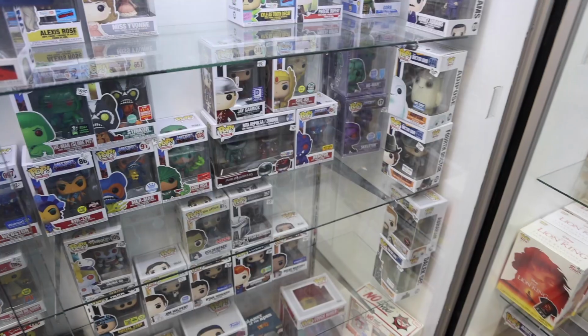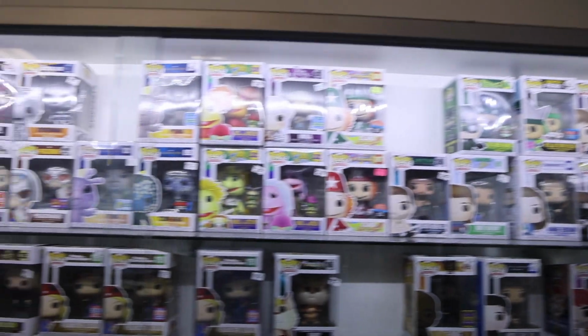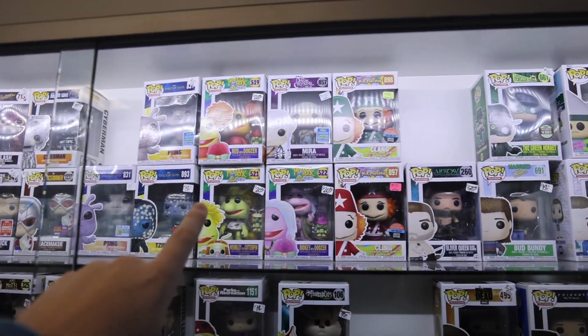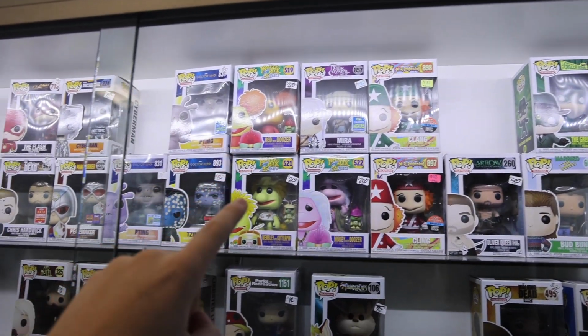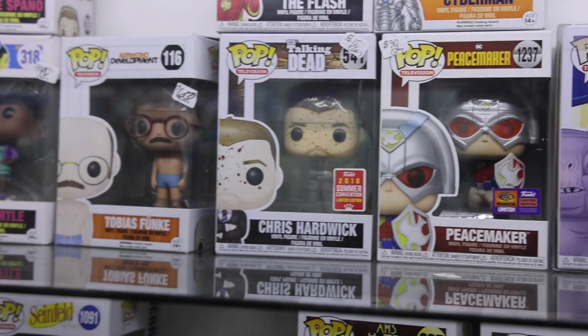Okay, that's cool. And now just in general, it's going to be hard to show off every single cool figure, so I'm going to pan through it the best I can. Oh, but these are really neat. A bunch of Dark Crystal, as well as the Fraggle Rock. And then we've got the Talking Dead over here, Chris Hardwick. I forgot that this thing released.